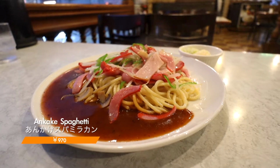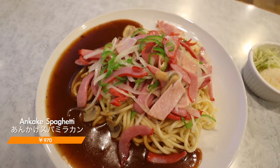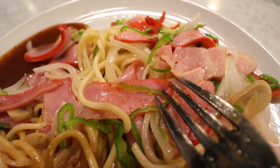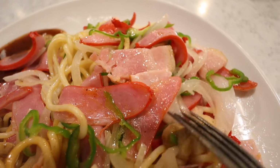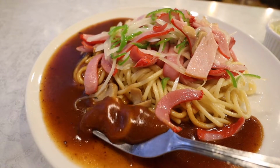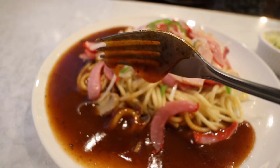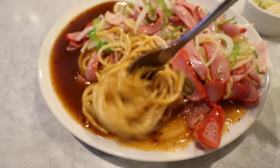And as always, I ordered the number one item on the menu. It consists of some sausages, bacon, bell pepper, and mushroom. But the highlight of this food is the soup, or more like a very thick sauce. So let's try it right away.